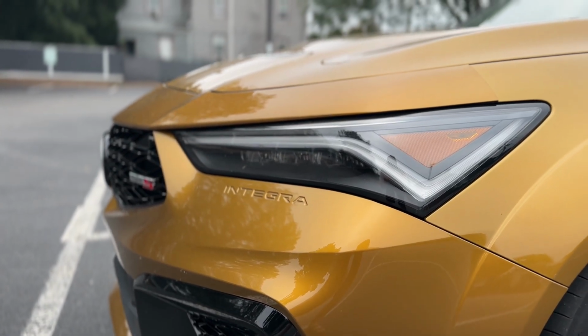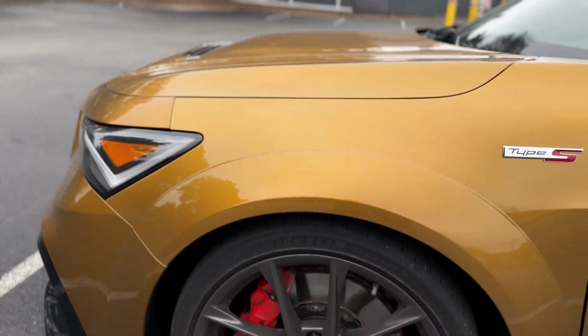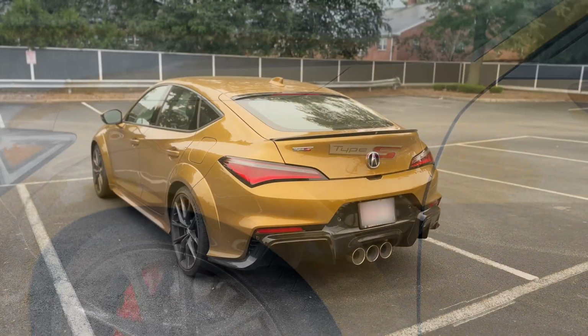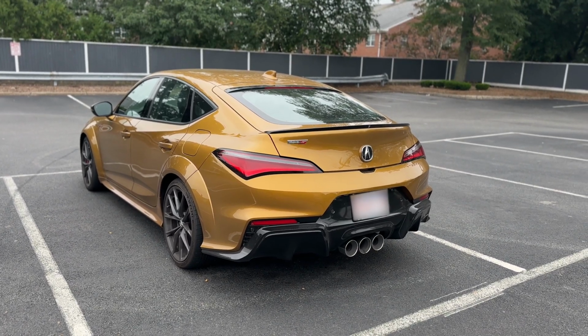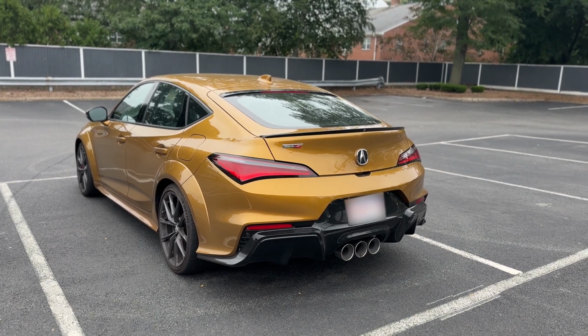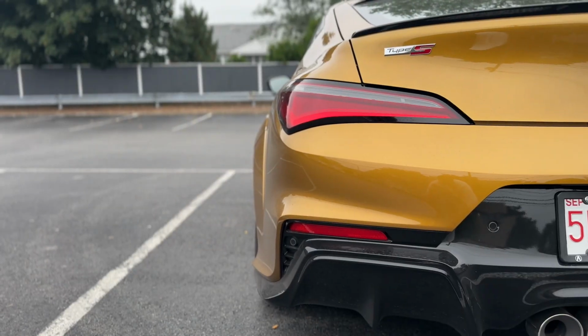This Integra is the type of vehicle that really combines a lot of elements that I look for in an optimal daily driver. You have the power, 320 horsepower. You have an excellent manual transmission. You have a supremely comfortable ride, and you have a limited slip differential, brakes, and tires to back it up.